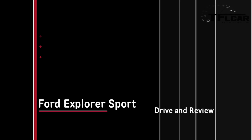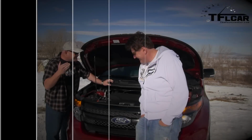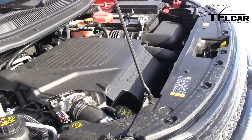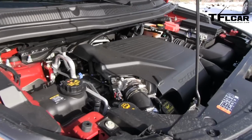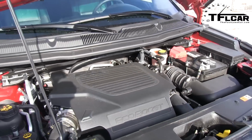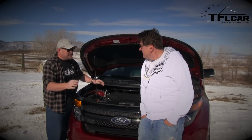Yeah, it's an EcoBoost, all right, Nathan. What's the big deal? Well, the big deal is that this comes directly out of the Ford Taurus SHO. 365 horsepower, 350 pound-feet of torque. It's hooked up to an all-wheel drive system, 6-speed automatic transmission with paddle shifters, but most importantly, it still has the terrain management system, completely unique from the regular Explorer.